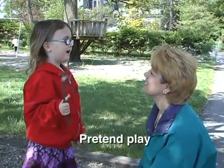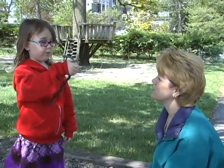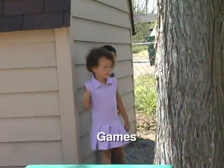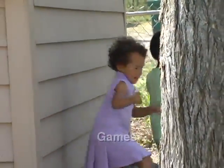Pretend play. They take on different roles and imagine themselves to be in different places. So now what are you going to do? Superhero? Oh, did you get all your powers back? I think there's somebody in trouble. So you have to go save them? Yeah. Okay. And they invent games of their own. The emphasis is on making up and being part of the game, not winning. And the rules may keep changing.